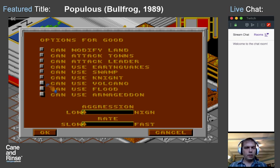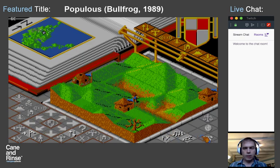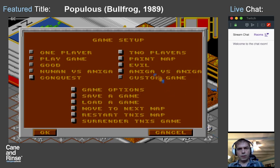Oh yeah, and there's all this option stuff, not in the campaign. But you can do interesting custom stuff, especially if you're playing online, right? The little phone. Here, game setup, right? One player or two player. You can paint your own map. You can watch the Amiga play against itself. I do not recall taking advantage of any of these things whatsoever.